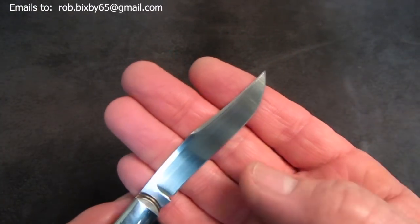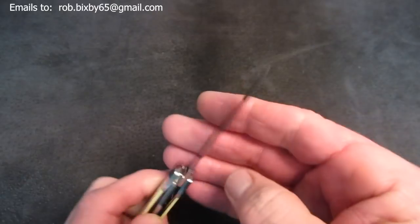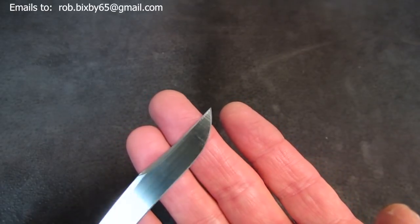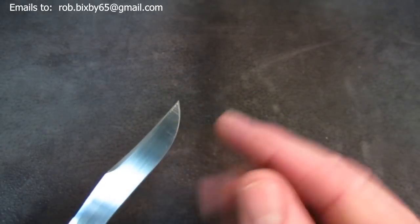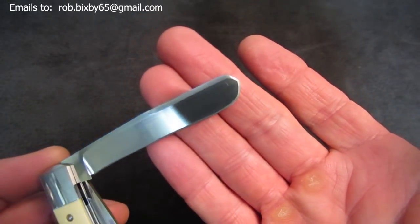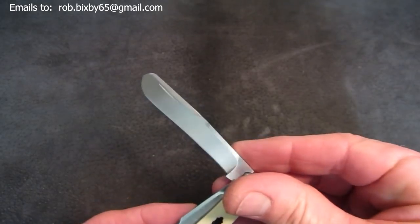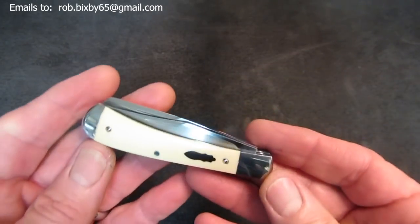Now, just so you know, the nail nicks are very shallow. So in order to get purchase, it appears that the blade has been pushed against that center liner, so there is some vertical rub in that hand rub satin. And I think that is true for both blades. Not as pronounced on the spey, but right here toward the tip there's a little bit. But essentially it's a like new knife. We'll call it near mint.